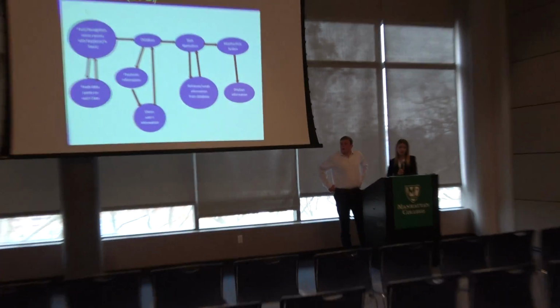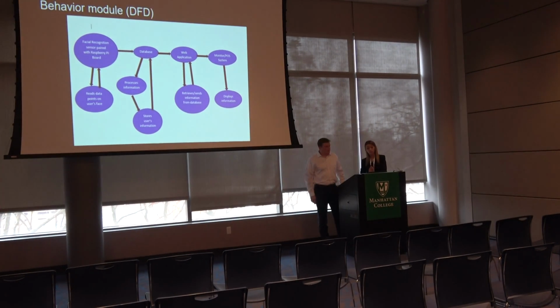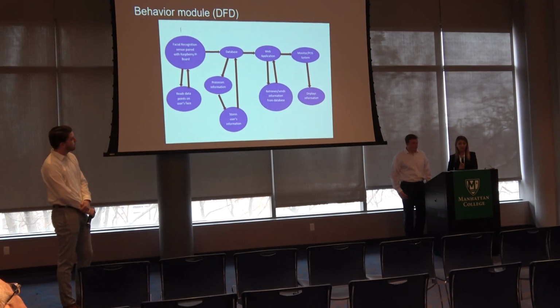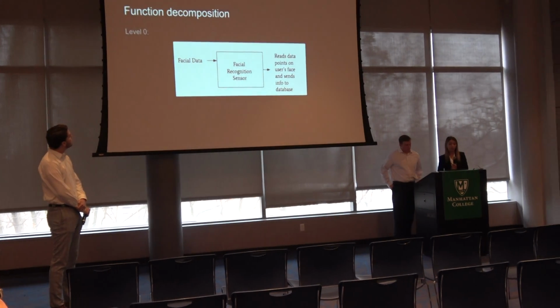Next, we have the behavior module. So we have the facial recognition sensor, which is paired with the Raspberry Pi board, which reads the data points on the user's face and then moves on to the database, which processes and stores the user's information. That is then transferred to the web application, which retrieves and sends information from the database, and that's displayed on the monitor POS system. Then we have the functional decomposition.